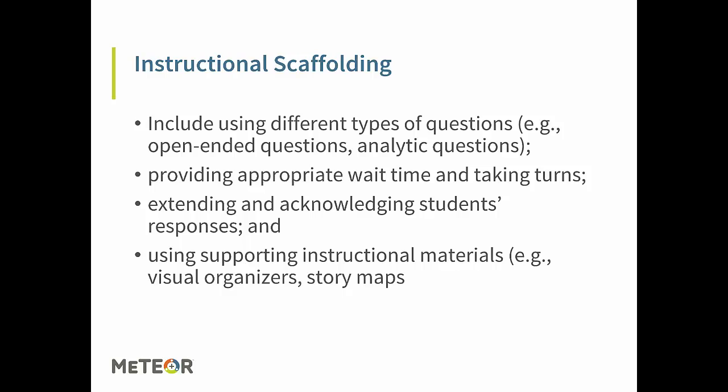And the fourth evidence-based practice is instructional scaffolding. Culturally responsive instructional scaffolding occurs when teachers control for task difficulty and promote a deeper level of understanding using students' contributions and their cultural and linguistic backgrounds. Scaffolding skills include using different types of questions, such as open-ended questions or analytic questions, providing appropriate wait times and taking turns, extending and acknowledging students' responses, and using supporting instructional materials, such as visual organizers or story maps.